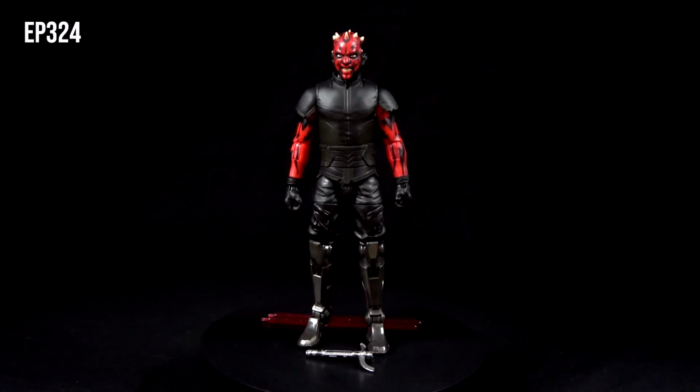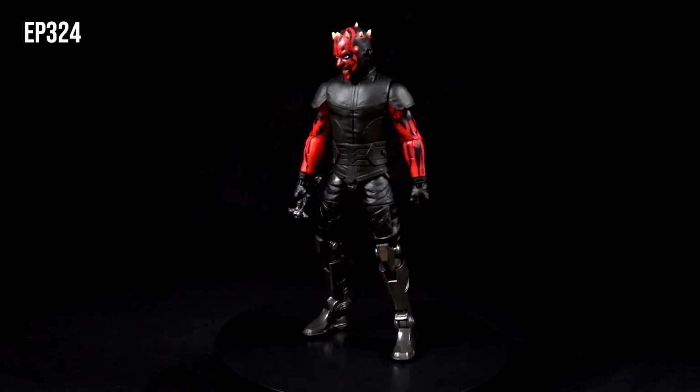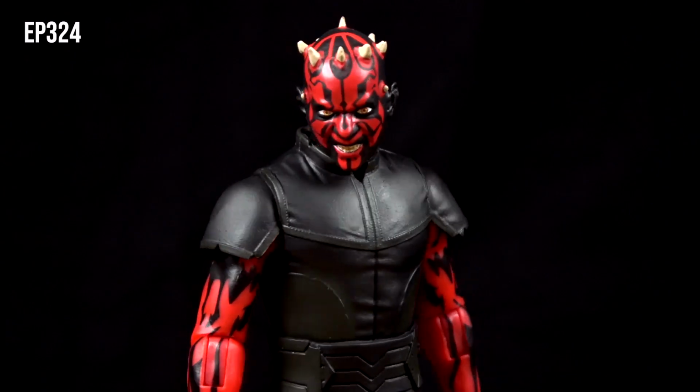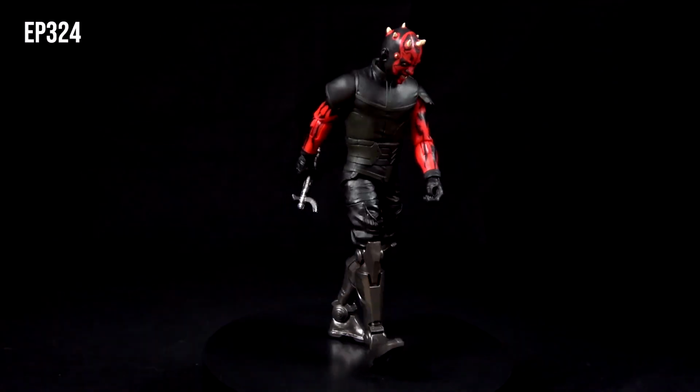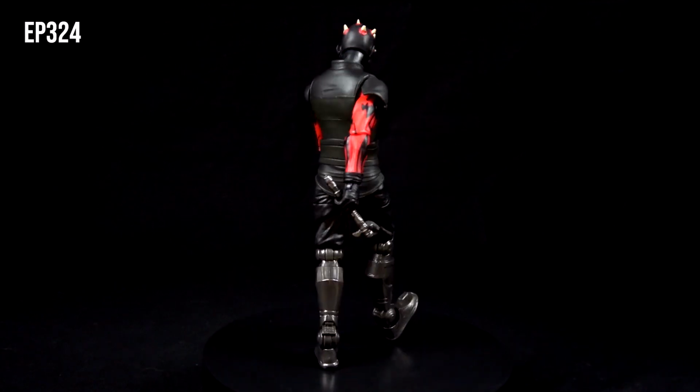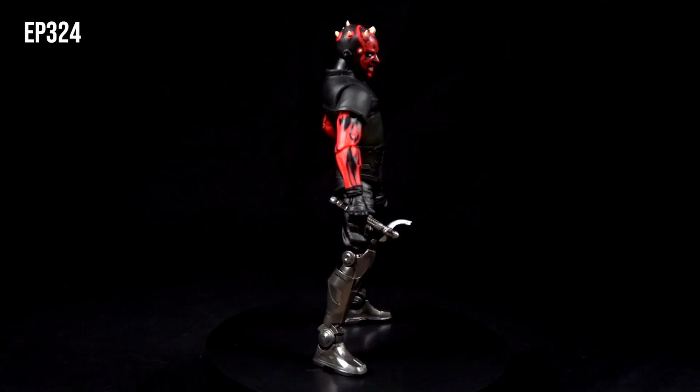At number 6 I have Darth Maul Old Master. This is one of the best Darth Maul figures in the line to date. I am aware that a lot of people will probably disagree with me when I say that I still prefer last year's Season 7 of the Clone Wars Maul better, but that's how I feel. Nevertheless, the gaming grade Maul is still really good.